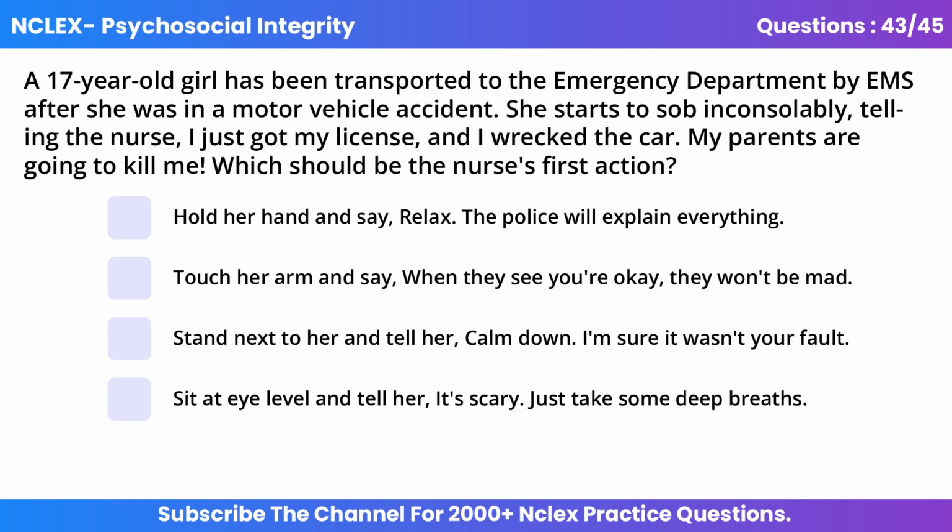Question 43. A 17-year-old girl has been transported to the emergency department by EMS after she was in a motor vehicle accident. She starts to sob inconsolably, telling the nurse, "I just got my license, and I wrecked the car. My parents are going to kill me." Which should be the nurse's first action? D. Sit at eye level and tell her, "It's scary. Just take some deep breaths."